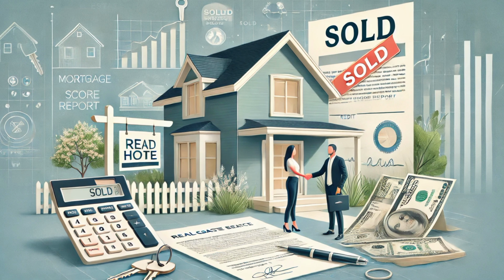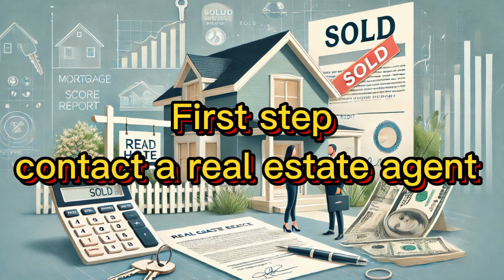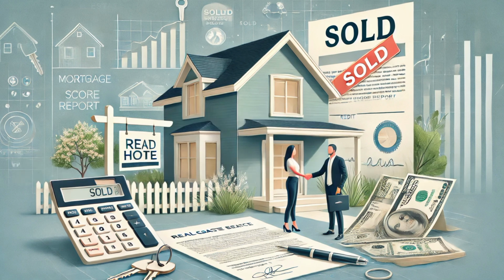Let's get started. The very first step in the home buying process isn't contacting a real estate agent or attending open houses. It's preparing yourself financially. Before you even start looking for your dream home, you need to understand exactly how much home you can afford. Now, this doesn't just mean looking at the price of a house. Instead, it's about evaluating your overall financial situation.